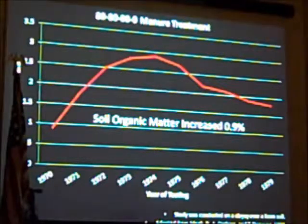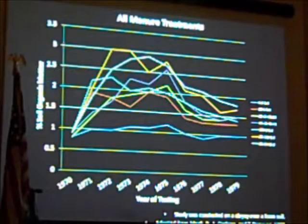What are the nitrogen demands of your corn? What's the nitrogen demands of your wheat? And apply accordingly. And over time, these numbers will go up. And this is kind of what everything looks like all piled together. Everything goes up, everything comes back down. So just because we put manure out there doesn't necessarily mean it's going to stay up.